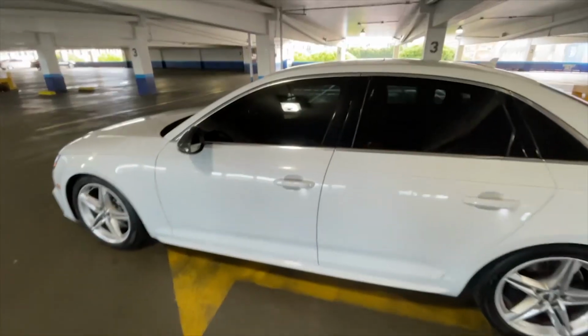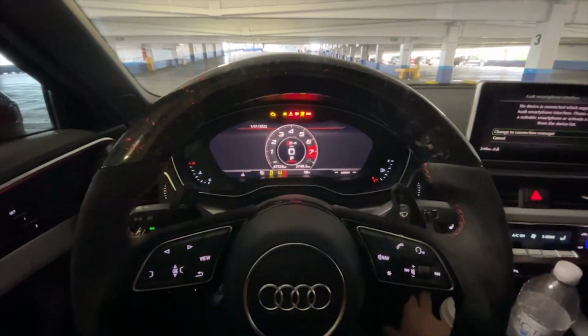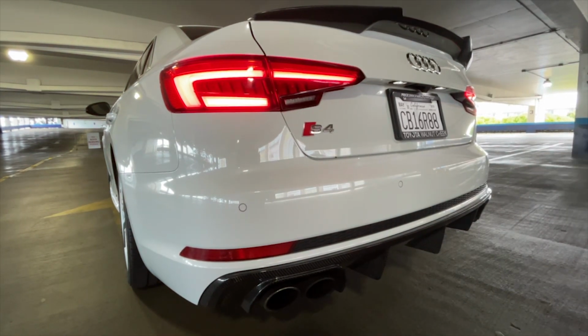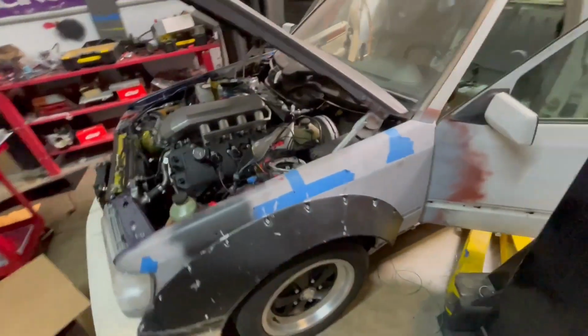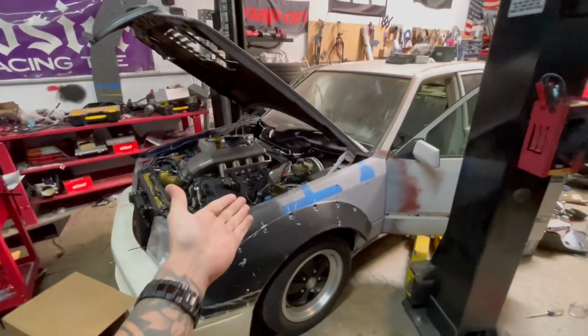Devin's up in San Francisco right now, picking up the other car, which is a 2018 S4. Two very different cars, but they're going to accomplish the same goal of giving us some modern benchmarks so that when we build something like this, an old Mercedes with a hydro brake sticking out of there and a flat plane Voodoo GT350 engine, we have something to compare these creations to directly.